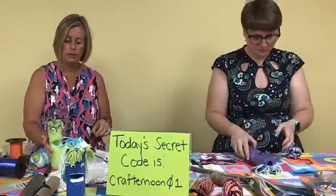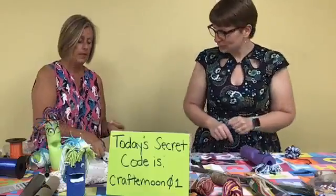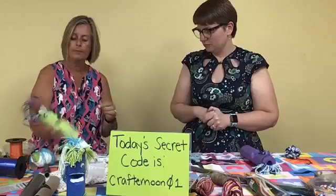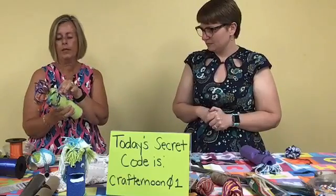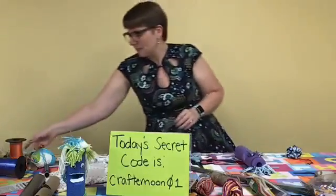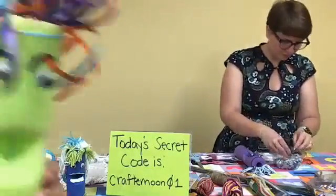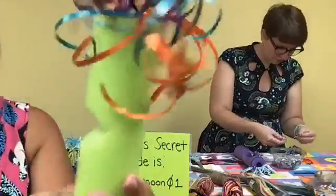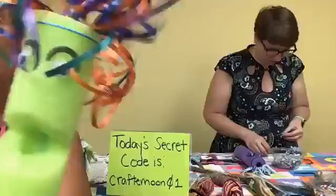If you are using regular glue and you're nice and patient, that will work too. You just have to wait for it to dry. So you might have to sit it down and let it sit like this while the eyeballs dry. So let's show you what we got here. Here he is. Oh, he's coming along nicely. He's starting to come alive.